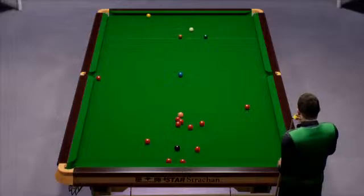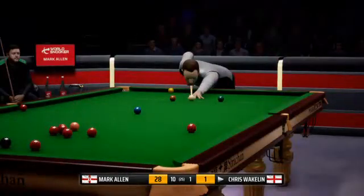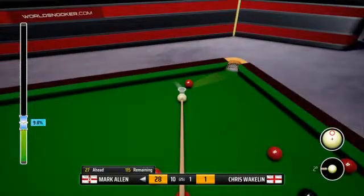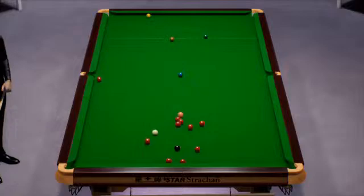No, not quite. Pretty close though, but that won't provide any solace. Mark Allen, 21. He's looking to pop this into the right corner. He'll want to try and tighten up his game a little. Now, can he drop this into the right corner? No issues there. Excellent cueing.